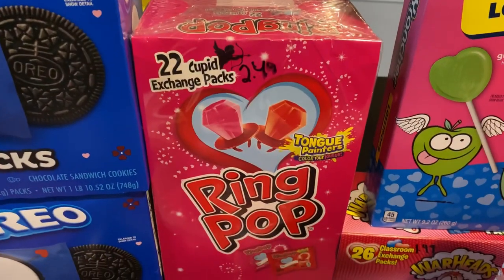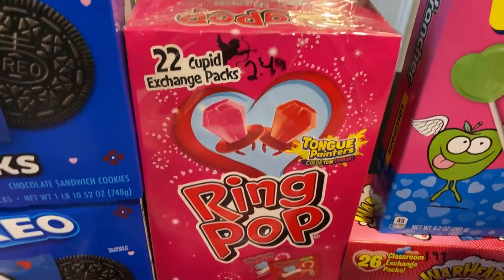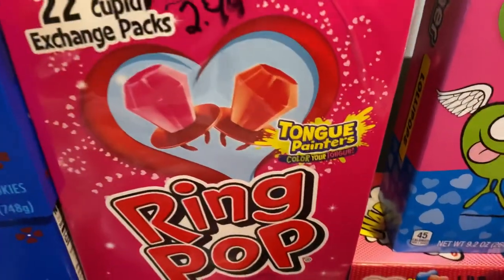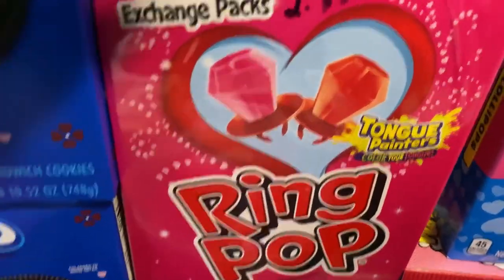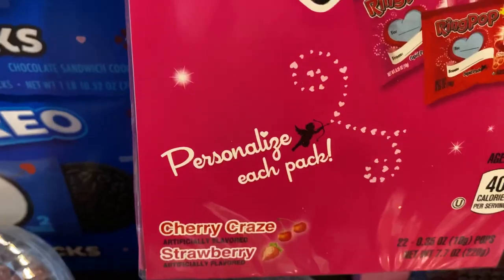I also picked up the ring pops. So these are 22 that come in the pack, and these were $2.49. That's a tongue changing one, looks like you color with your tongue. So it comes with the cherry craze and the strawberry.